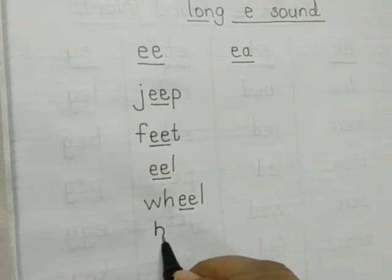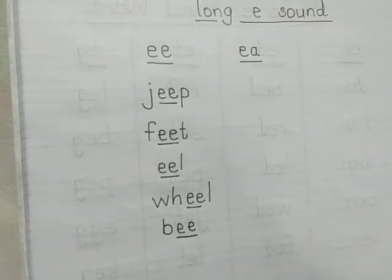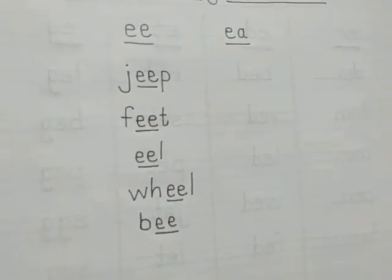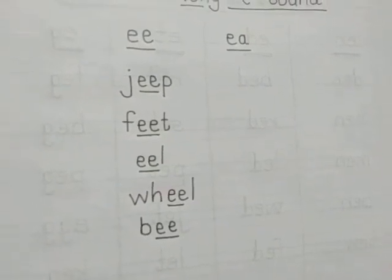B, double E, bee. This is also a long E sound word. Jeep, feet, eel, wheel, bee. These are long E sound words.